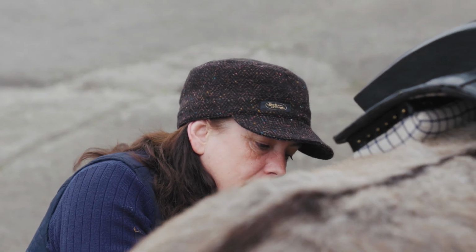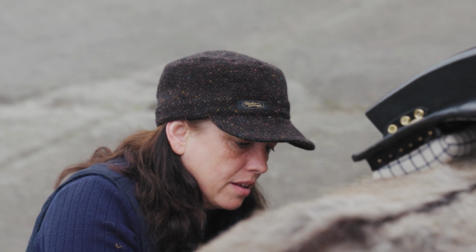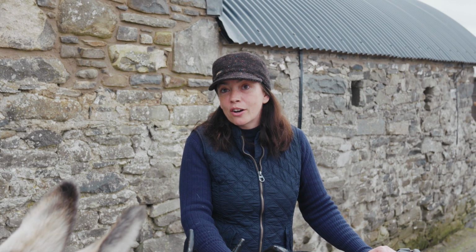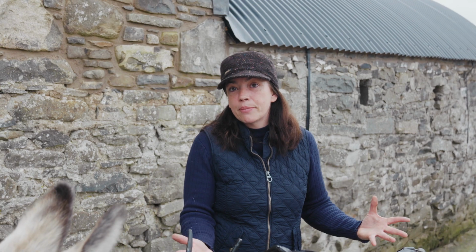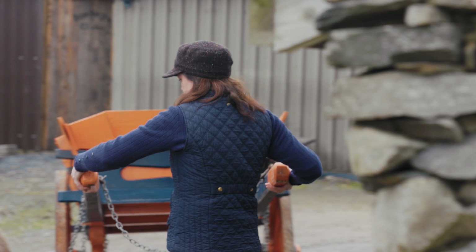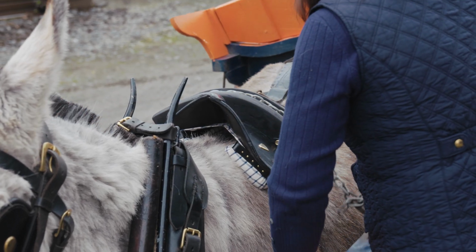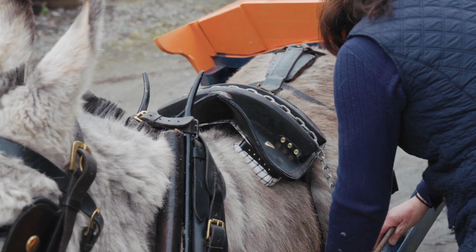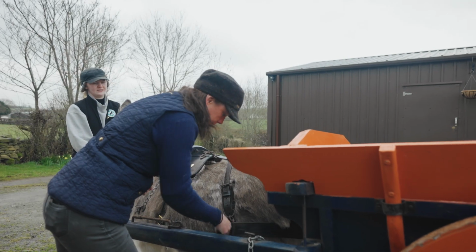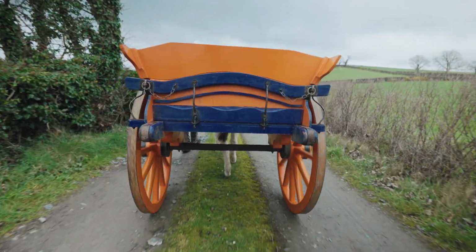I'm part of the Donkey Breed Society, and our job is to promote the welfare of our donkeys. Donkeys and horses made our island where we are today and the landscape that we live in. They toiled the fields, and if it wasn't for them, we wouldn't be in the situation that we are in today. So it's lovely now, in the century that we live in, that we can actually walk in the footsteps of our late forefathers and work the ground. Without Lucy and so many other craftspeople, we wouldn't be able to carry out our roles with our animals.